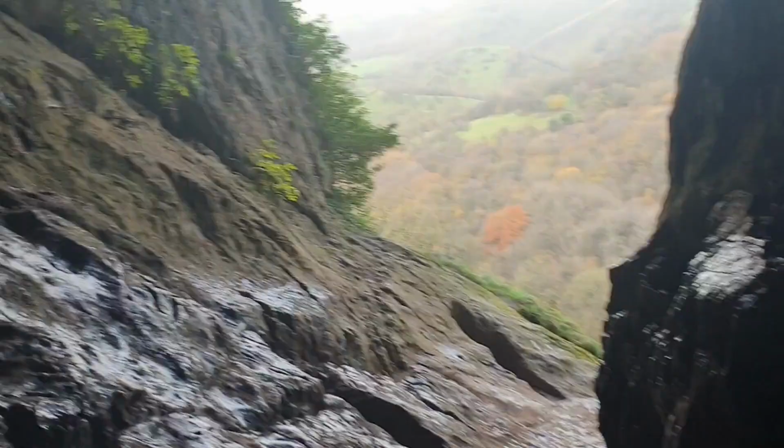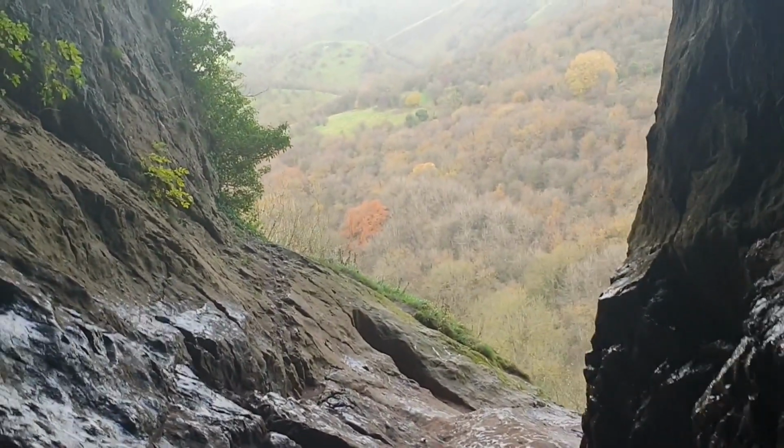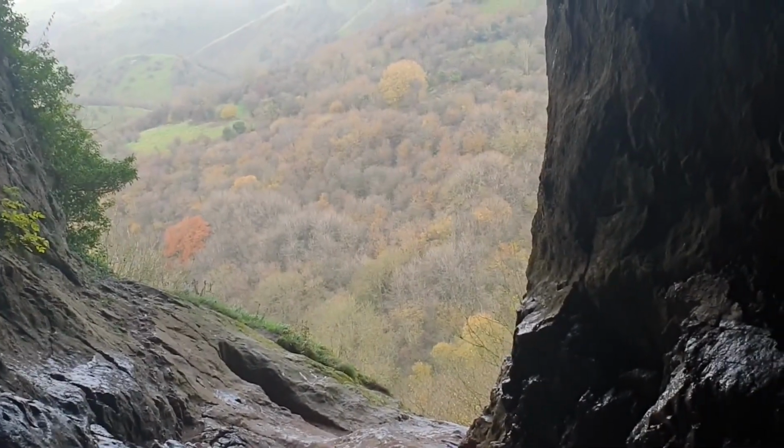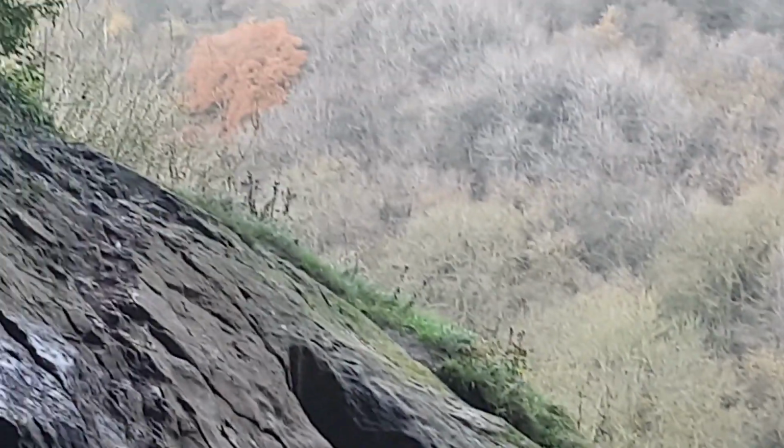Now there are many theories as to why Thor's Cave was called Thor's Cave. One was that ancient hammers and tools were found, so that might be why the Vikings connected it with Thor's hammer, Mjolnir.